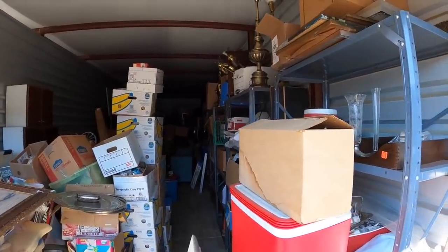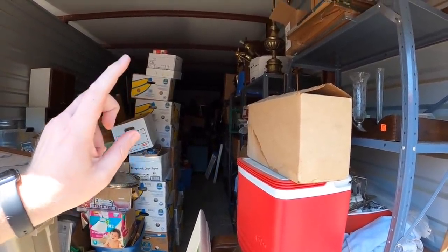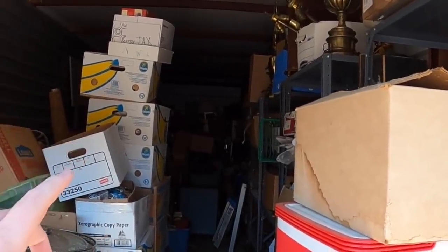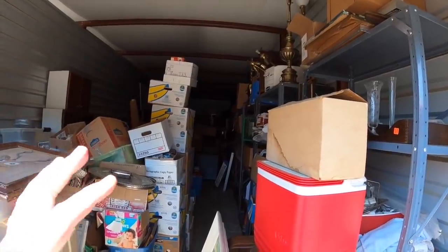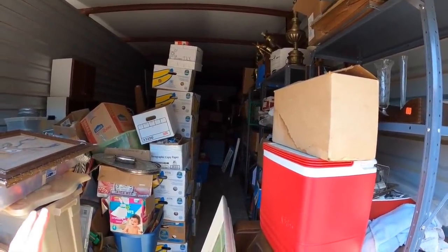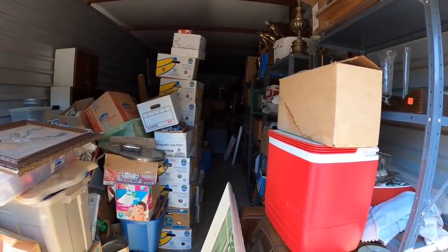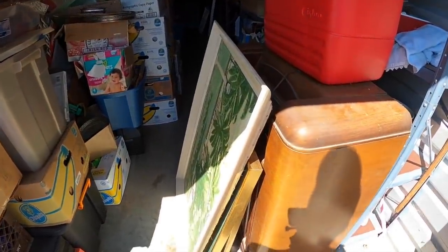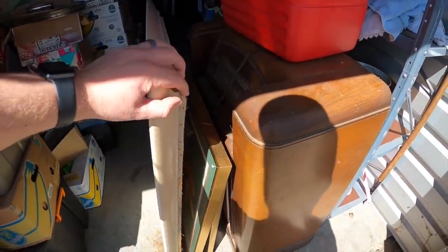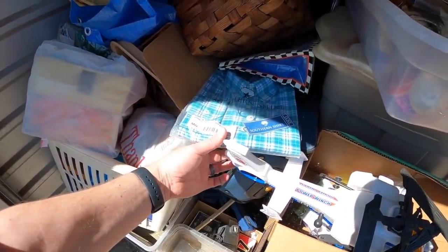And this unit might be the hardest amount of work that I have to do, because way back in the back there's just tons and tons of furniture and lamps, and a lot of mid-century modern stuff, which sells really well right now. I've got one antique booth, but I'm probably going to open up a second one just for the furniture. There's some artwork in here. Here is an old radio. There's really just a little bit of everything in these units.